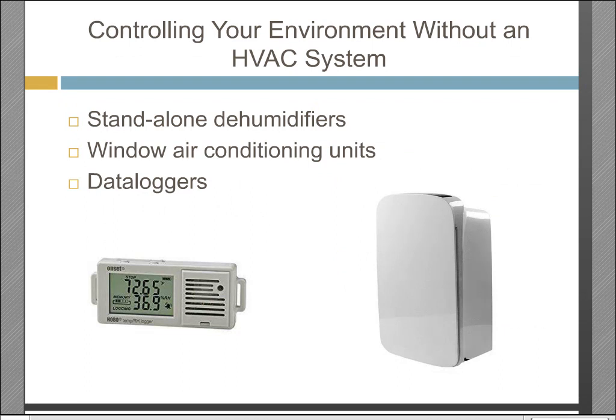It's really important that even if you don't have an HVAC system, and actually, especially if you don't have an HVAC system, that you track temperature and relative humidity using independent data loggers. This allows you to monitor trends in the environment your collections are in order to take steps toward environmental control. Funders are especially appreciative of this data because it shows that you're invested in the long-term care of your collections and that you know what's going on.